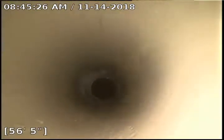So all the dirt is gone. Everything can flow freely from the house all the way to the city main. You can see the footage in the bottom left. I'm just gonna let the camera record as I pull it back. Back through our 45s.